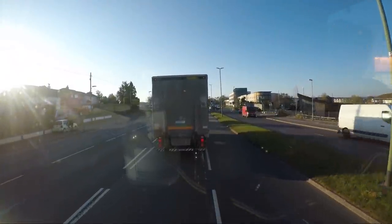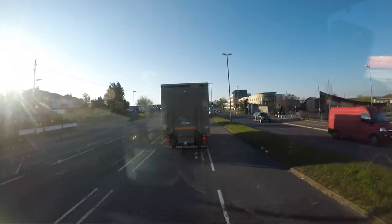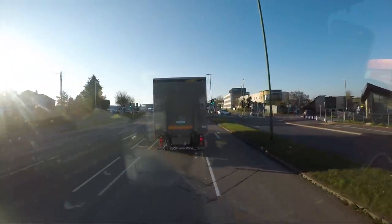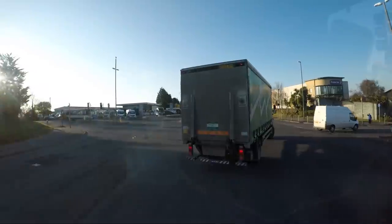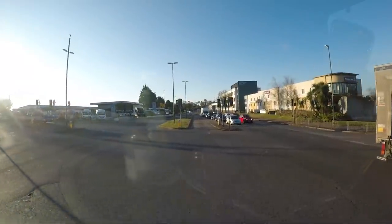Right, I've got a van that's in lane 2, so I'm just hovering over both lanes, because I will cut them up otherwise if I'm in lane 1, going around this corner. Excellente.